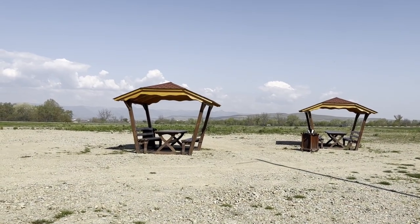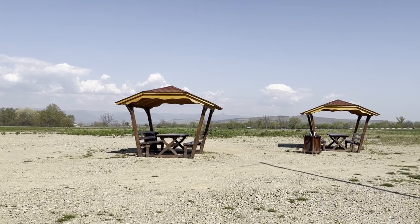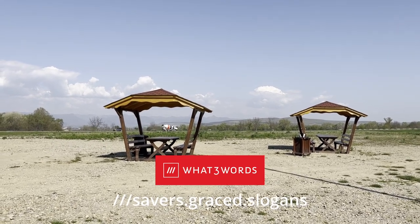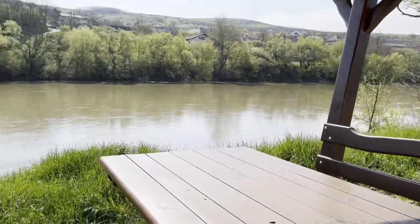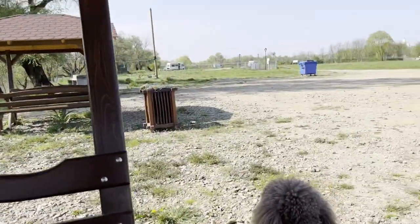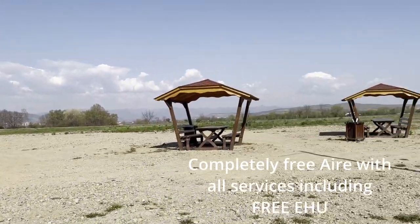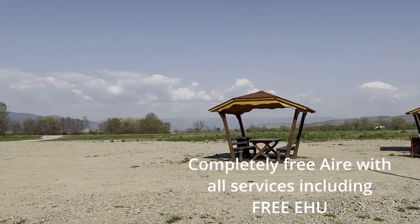Yeah, it's been a great couple of nights here. Free electricity, free water, free services, just outside the really beautiful city of Alba Iulia. They've got these covered cabana type things, so you can come out here, sit by the river, have something to eat in the shade. Absolutely fantastic. That's the aire over there. Couldn't have been happier here, and beautiful views of the mountains. So highly recommend this aire.